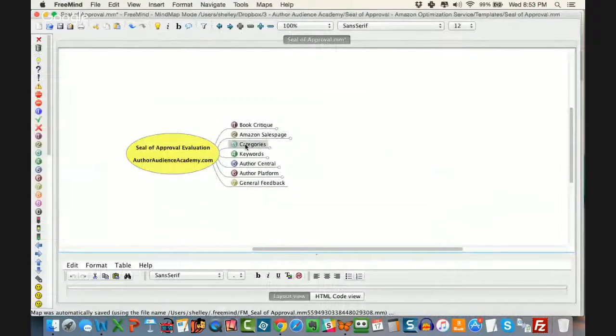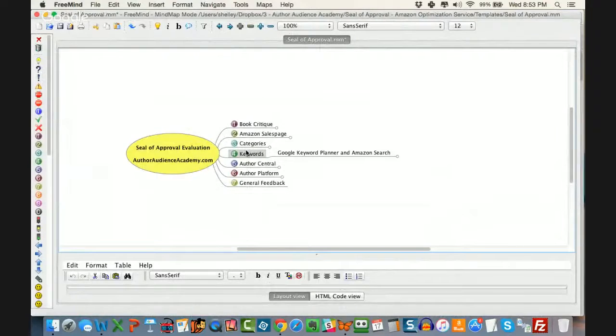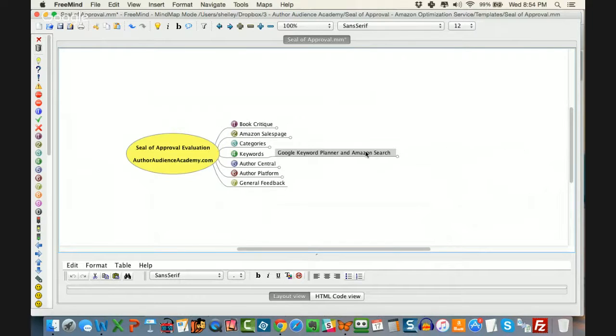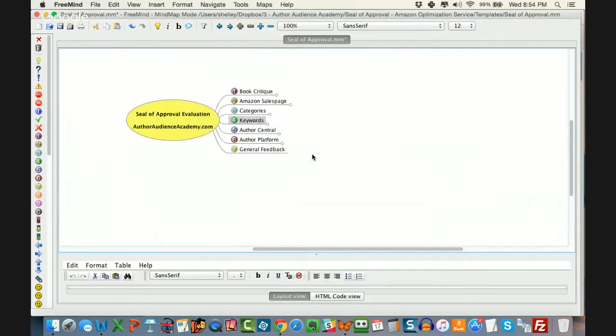All right. And just a reminder on keywords, you can use the Google Keyword Planner to search and Amazon search. And I'm pretty sure you've already done that because I remember you went through the process. But just a reminder, it's adwords.google.com/keyword planner. Usually I want you to try to find some keywords that are between 10,000 and 100,000 for searches on Google. That means they're getting quite a bit of traffic and people are searching for them and are interested in that topic.